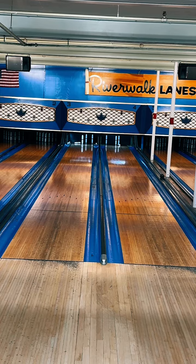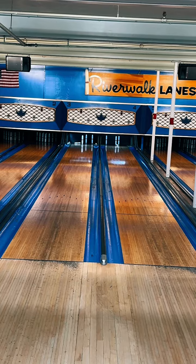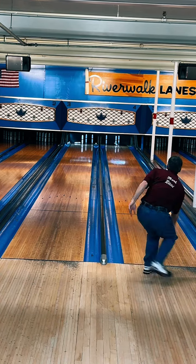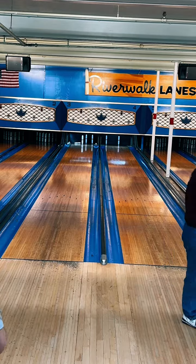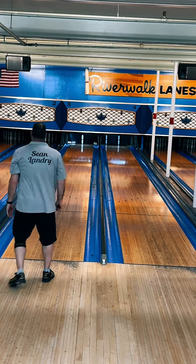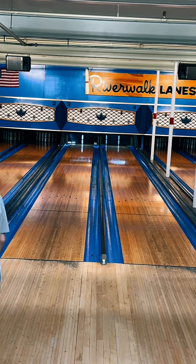Come on, Wood, help him out and get the away. 10 pin is great. I don't say bad things about 10 pin. I do. Sucks. Hey, Paul, what's going on, buddy?